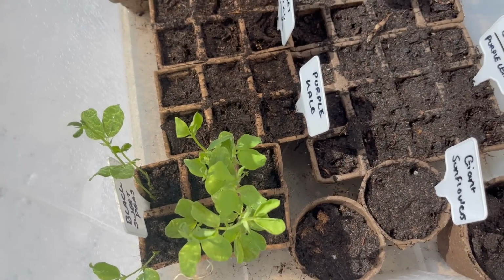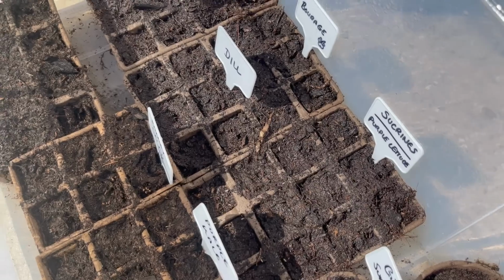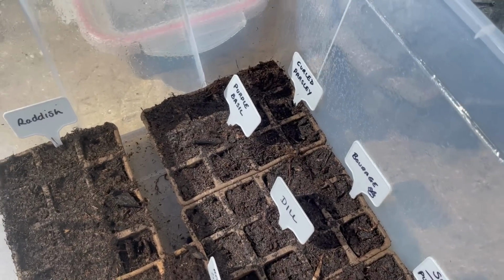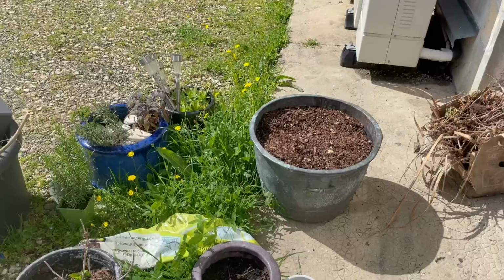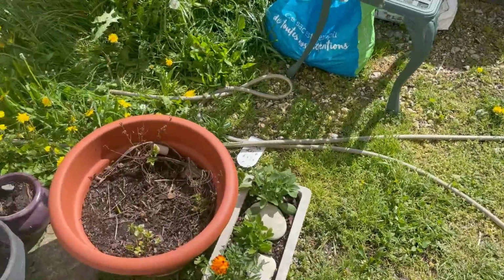So I've got some more giant sunflowers, some succulent lettuce and some purple lettuce, a herb called borage, some dill, curled parsley, purple basil, some radishes, rocket salad, and some purple kale. Along with all of the other little saplings which are all starting to spring up. I think next week I'll actually have to repot some of them too. So where I was last week, work kind of ground to a halt with the minging weather. And this is kind of where I am at the moment.